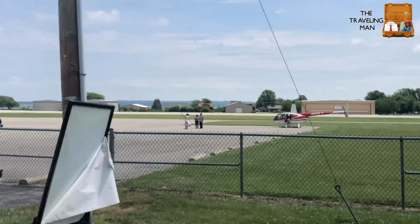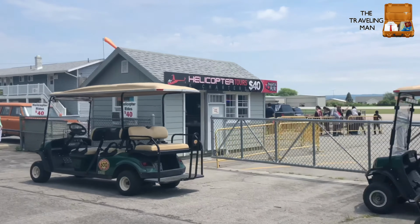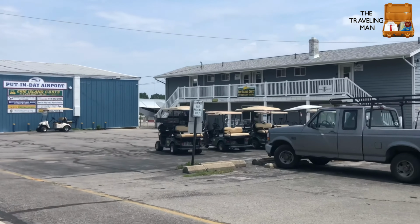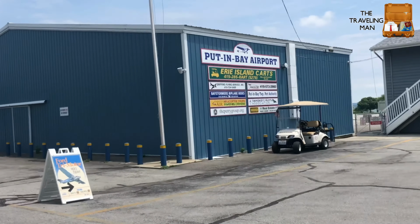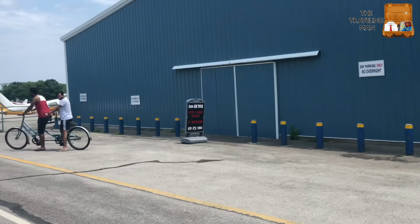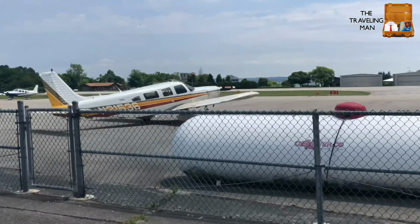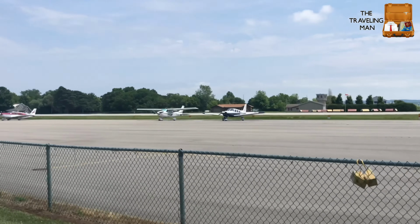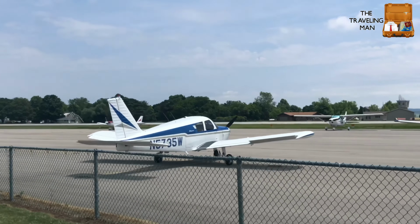This is the island's only airport, Put-in Bay Airport, and they offer biplane rides as well as helicopter rides for scenic views of the area. After passing by the airport, I came upon a place called Margaritas on the Rocks. This place was awesome. It had live local music, great food, great drinks, and just an overall great atmosphere. It really didn't feel like I was in Ohio anymore. It felt more like I had been transported to a tropical island.